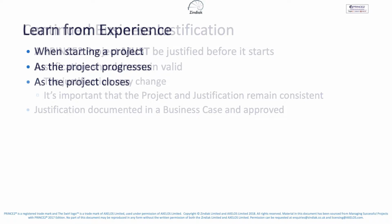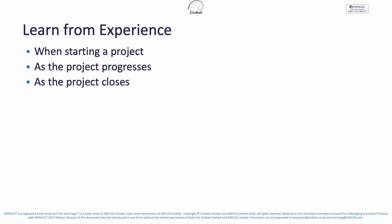Learn from experience. We should learn from experience when starting a project to avoid repeating errors from previous projects, but also to ensure that we replicate successes as much as possible. We should also learn as the project progresses and as the project closes.